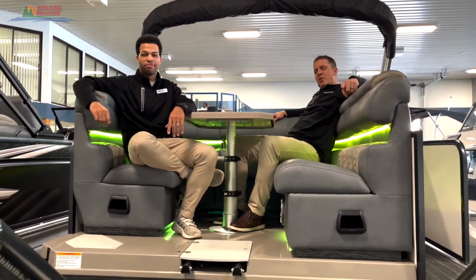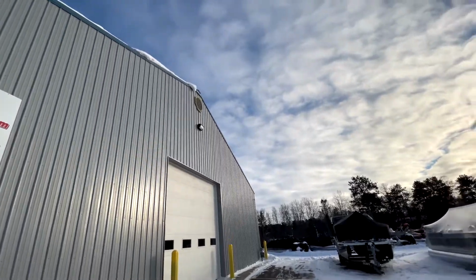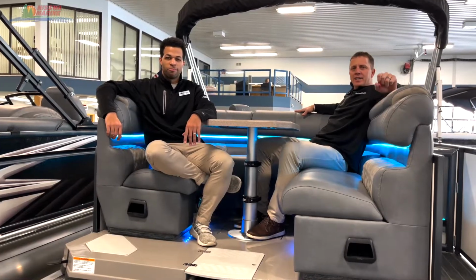That's right, January 14th and 15th and January 21st and 22nd. We'll be here, free parking, refreshments, snacks, here at the Minnesota Boat Showcase at Nisswa Marine.